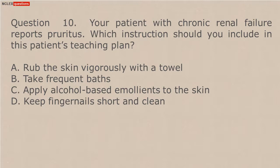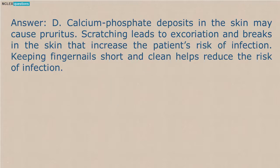Answer D. Pyridium is taken to relieve dysuria because it provides an analgesic and anesthetic effect on the urinary tract mucosa. The patient can stop taking it after the dysuria is relieved. The urine may temporarily turn red or orange due to the dye in the drug.